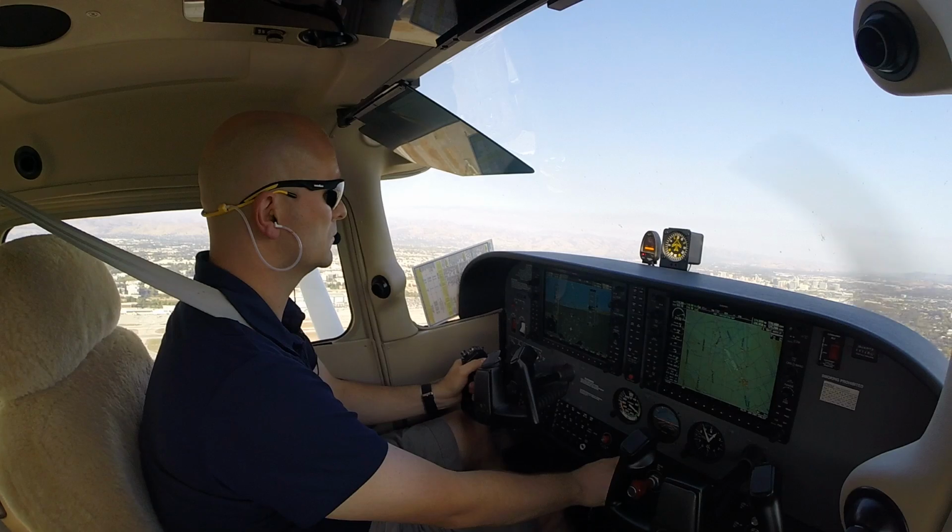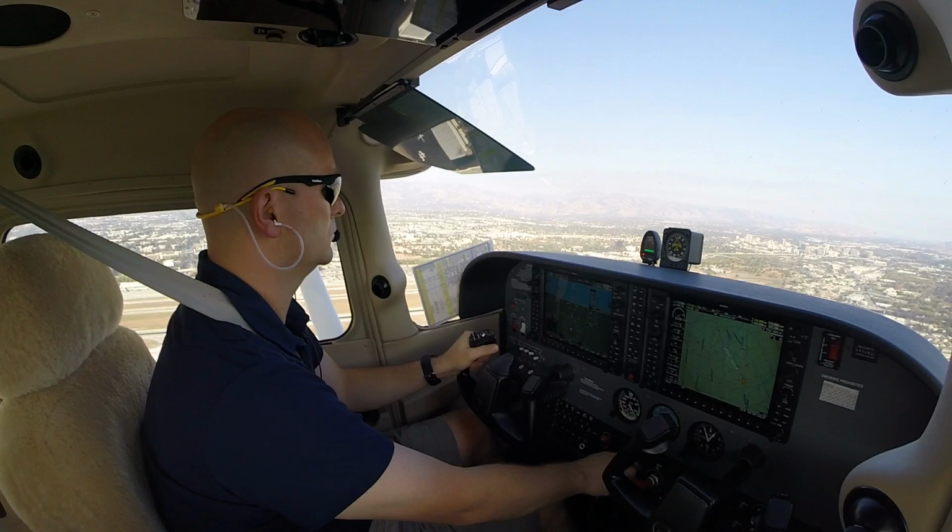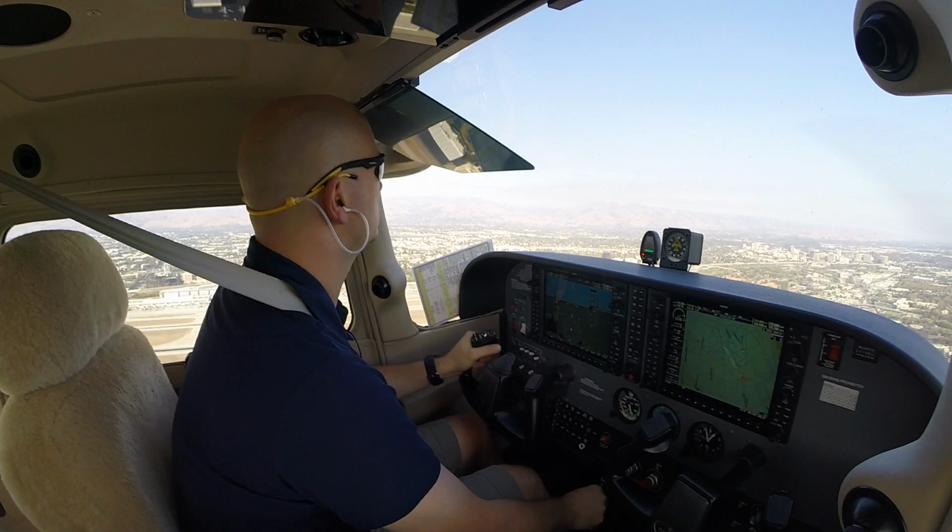And Cessna 7 Lima Foxtrot, that traffic is turning a wide base. You can continue just past the Via Stadium if you want. I'll still make a short approach, 7 Lima Foxtrot. 7 Lima Foxtrot, roger.